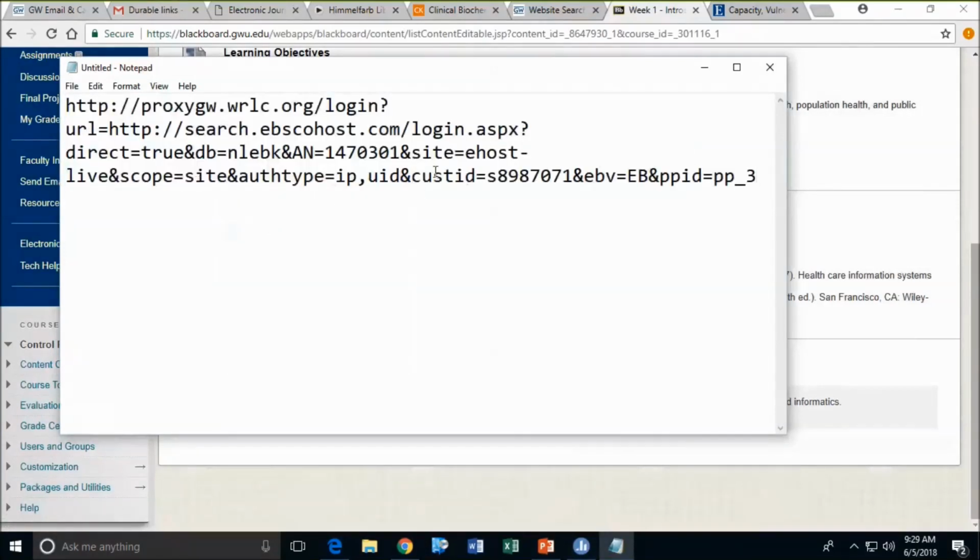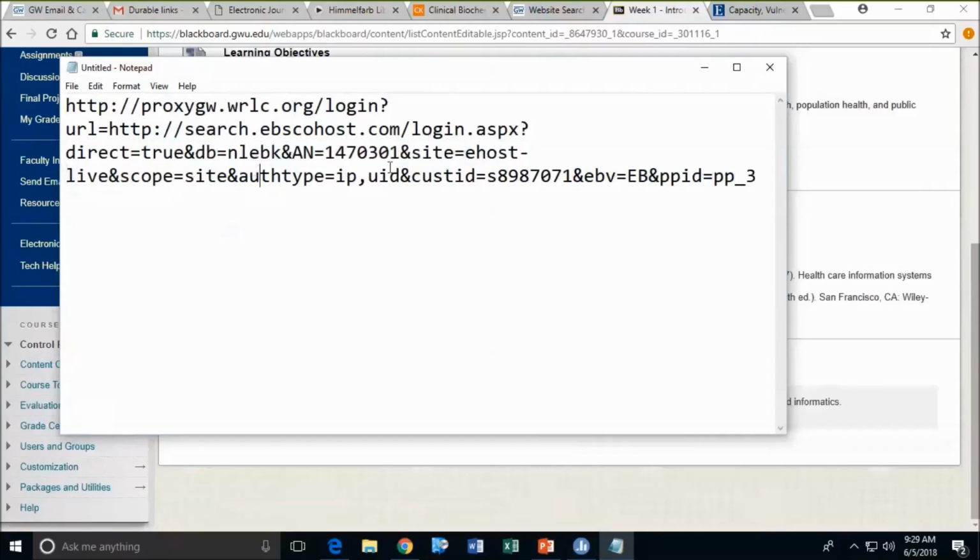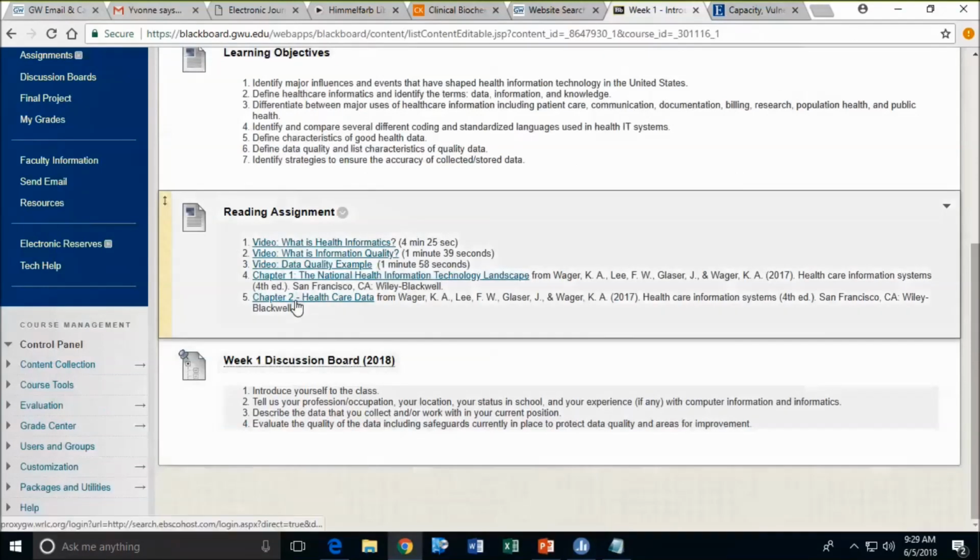So here, this is the situation. Do as I say, not as I do. This one needs to be updated, because if we look, we see eHost, site equals eHost live. So that's okay. It's not EDF live. So this one is actually okay. But you can kind of pick out the ones that you need to update.